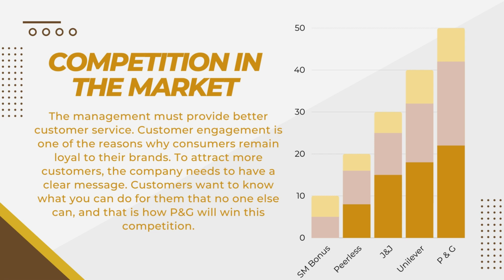will win this competition. Sa panahon kasi ngayon, mas pinagkakatiwalaan ng mga consumer yung brand or company na may good customer service, lalo na't nasa modern era na tayo. Most of the products are being sold online through social media platforms. Kaya naman, consumers do really rely on the brand na mayroong fast and efficient na customer service like P&G.